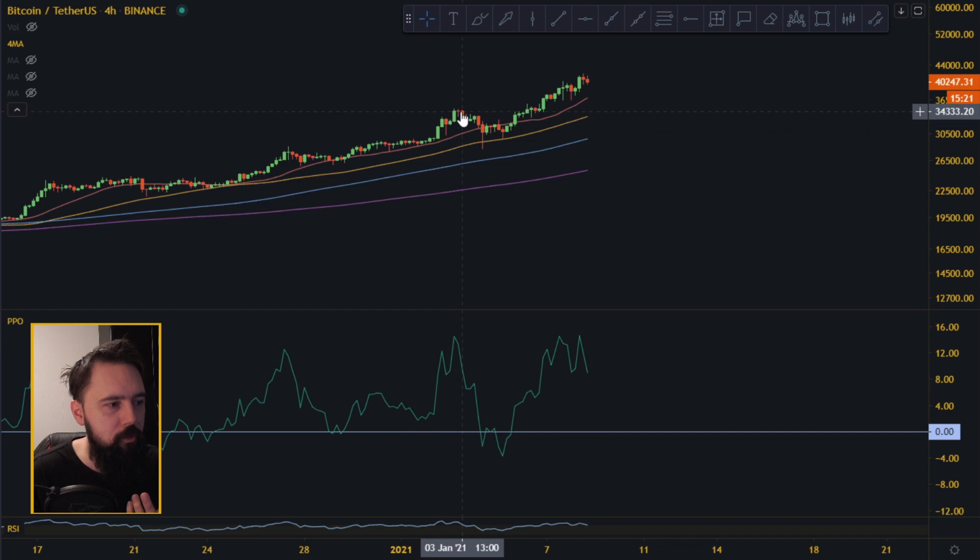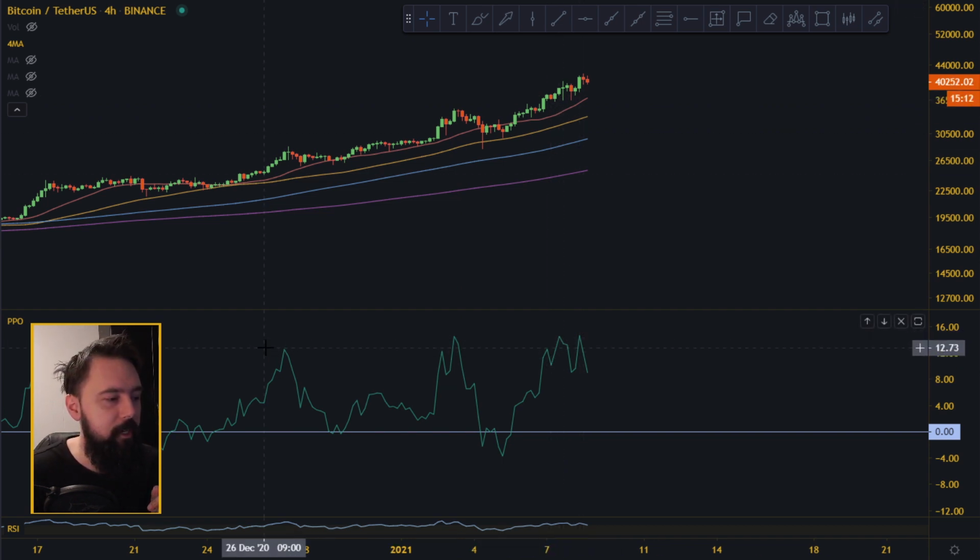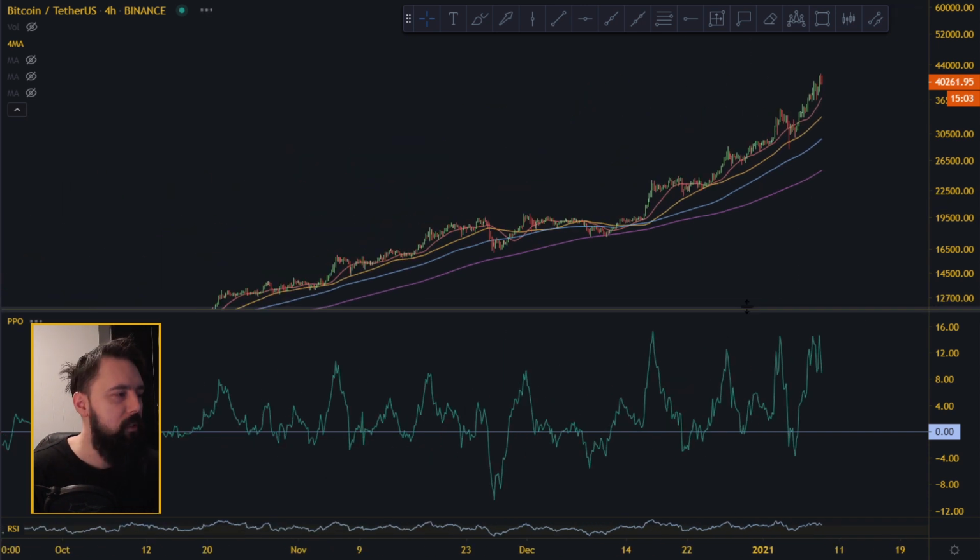Also, it shows you that to this point over here, it was the exact same distance on this point over here and here, while here, above the moving average, it was shorter than these. So this was more extended from the 20 moving average than these two here. So what can we use this for?